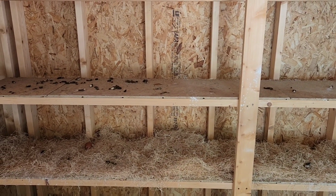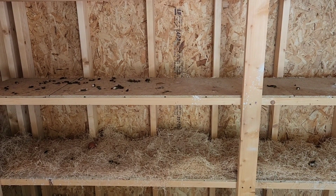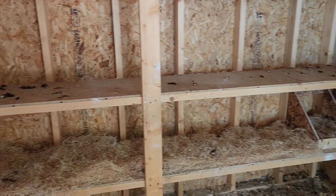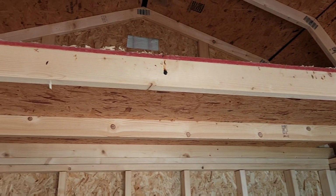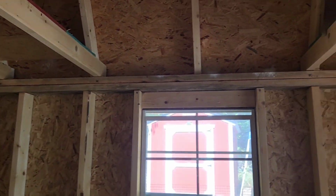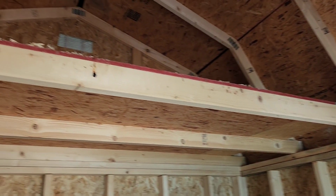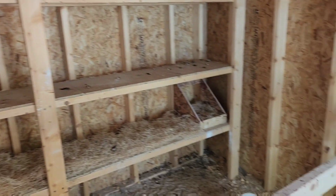And then this side is going to have more of the bedding pad stuff. It is coming in the mail. I'm waiting for it to come in from Amazon. And then we're going to put more of that up there so they can lay eggs up there too. And on the top shelf, we decided to go ahead and put that bedding up there because they actually do fly from here all the way up there, and they hang out up here all the time. So we decided to put bedding on both sides, and they can just hang out there when they want to. So that is kind of an update of the shed right now.